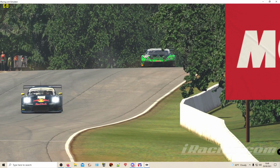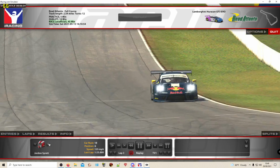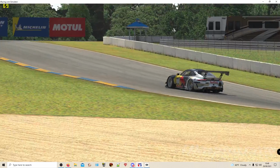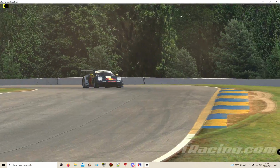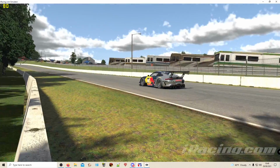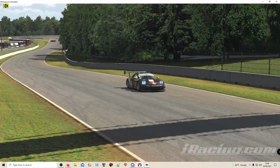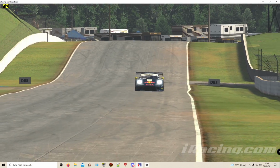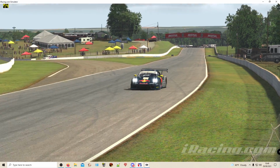A little bit wide there, losing ground on Jordan Sirit. You see now the Red Bull livery on the car. Hear the Lamborghini popping and banging in the background. And Fiona spun, coming out onto the back stretch. Jordan now with a good gap.